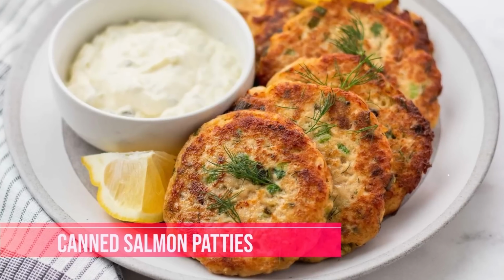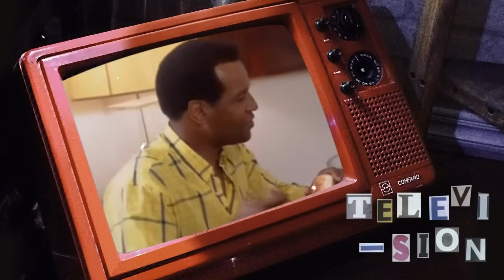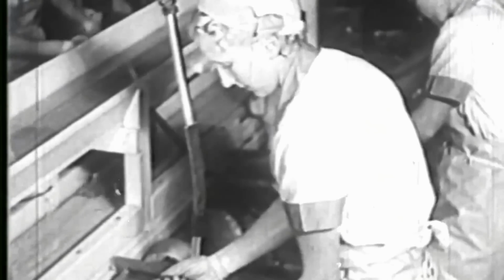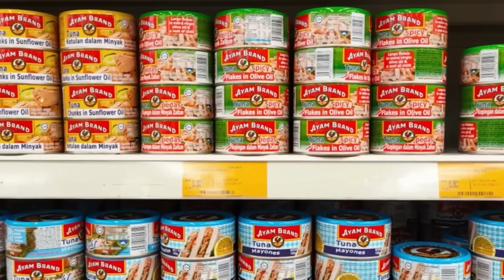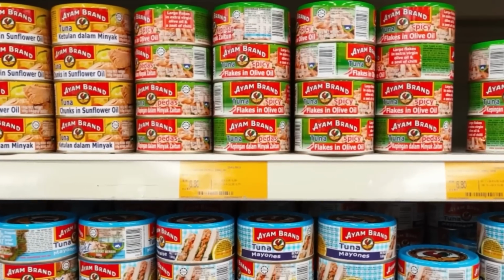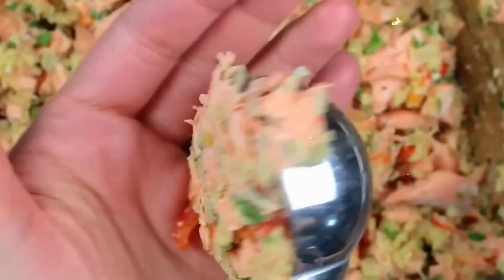Canned salmon patties were also known as salmon croquettes, and they had a few different reasons for being as beloved as they were. So, first of all, everyone just loves salmon. It's a fact of life, but salmon is one of the most popular kinds of fish to ever grace the waters and tables of the United States. Now, canned salmon takes that up a notch by being incredibly affordable, having a very long shelf life, and not needing any refrigeration.